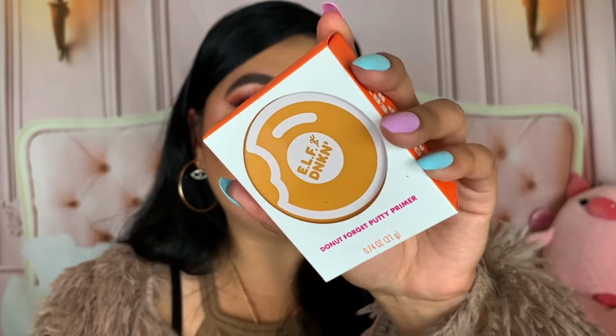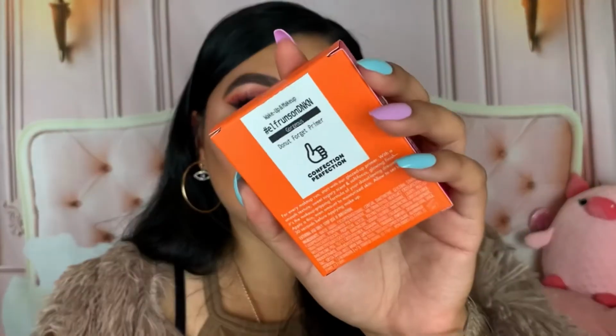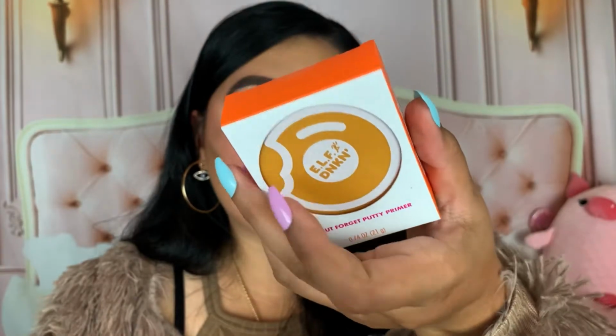And this is the e.l.f. Dunkin' Donut collection. This is actually the only product that I wanted from the collection because it looks so cute, and I really did want to smell it, because I do already have a little collection of e.l.f. putty primers that I already own. So I did want to buy this one as well and see what my thoughts are.